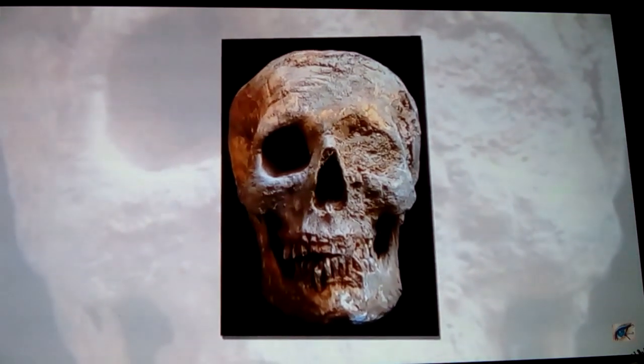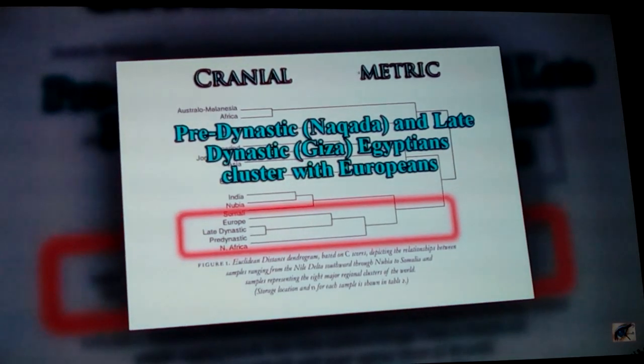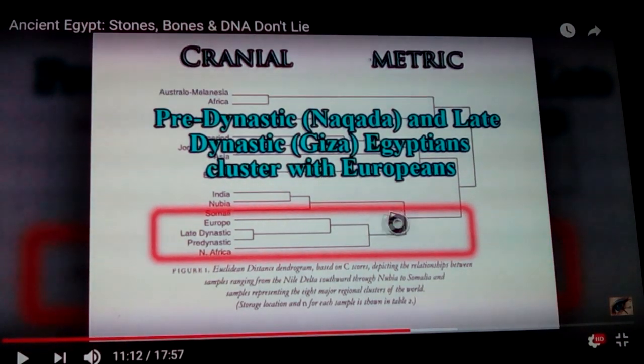So you can see the slit in there, the eye sockets and the nasal slit that's really a point, a real pointy pyramid. On a black person, it's really more of a rounded, almost shovel shape. And you can see the connections here with Nakada, North Africa, pre-dynastic Europe. These people coupled together, right? Late dynastic and pre-dynastic are the closest together. North Africans come less popular than Europe. Europe seems to be more in there than even North Africans. Then you pull off, and then you have some Nubia and India and Somali that's in there much later, and it's a smaller portion.